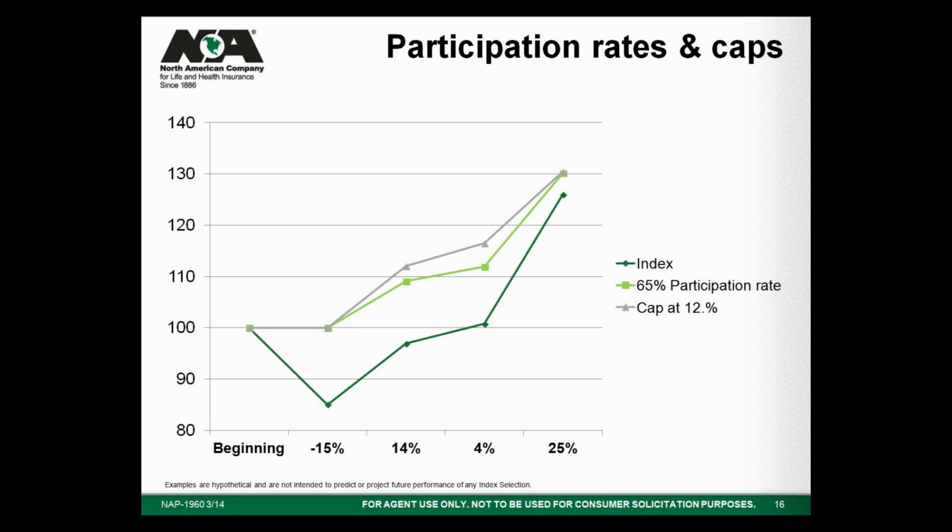Of course, this isn't a real index performance or a real product, but I hope this helps you understand how participation and cap rates work. Once again, when you're doing those annual reviews with your clients, if we're just coming out of a year like, say, 2008, where the market really tanked, you can take advantage of some of these situations by going maybe with a participation rate at 65% or whatever it is at that current time, because history shows that once you come down, it goes up pretty quick. Well, if the market goes up, like you say here, 25%, you can get 16.5 on that. So it's all just knowing how these moving parts work to better help your clients get more value in their product.